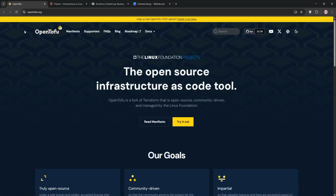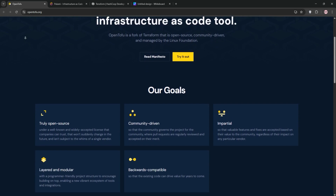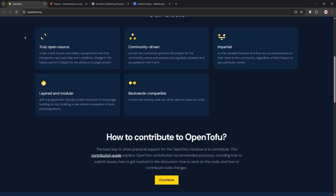Hey DevOps folks, today we're diving into 3 powerhouse infrastructure as code tools, OpenTofu, Pulumi, and Terraform. We'll explain each one, compare them, and help you pick the best one for your needs.